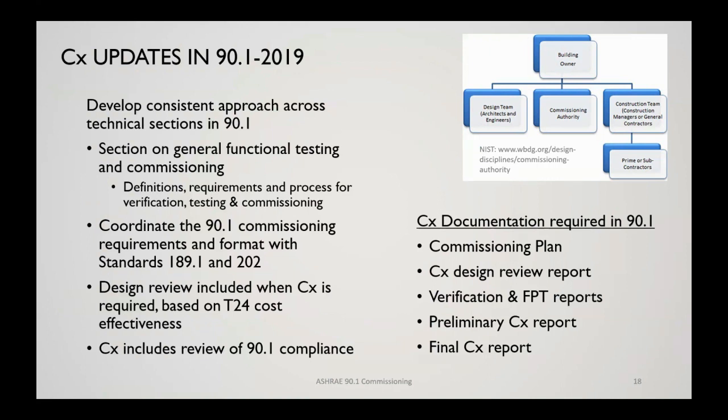The design review was included when commissioning is required, and cost effectiveness for that was justified based on a pretty detailed study done for Title 24. And overall, the commissioning also includes a review of 90.1 compliance.